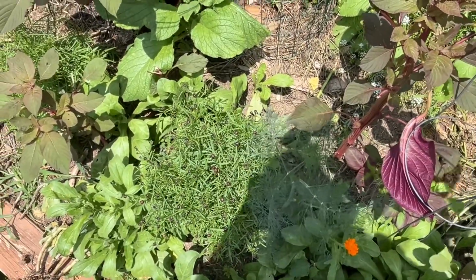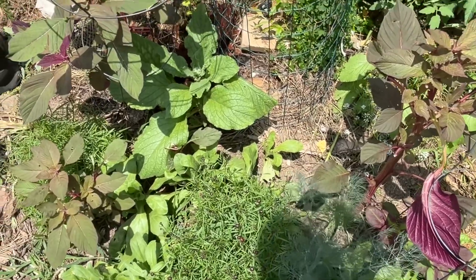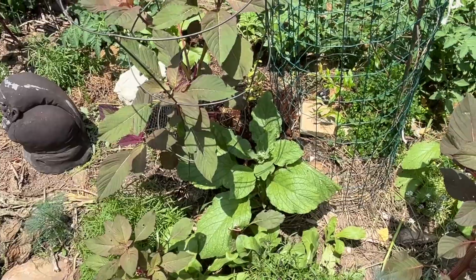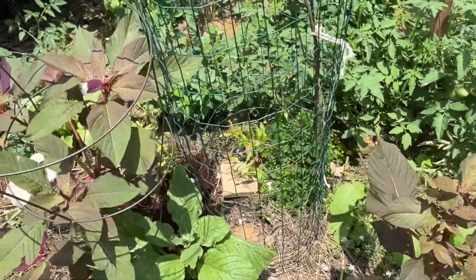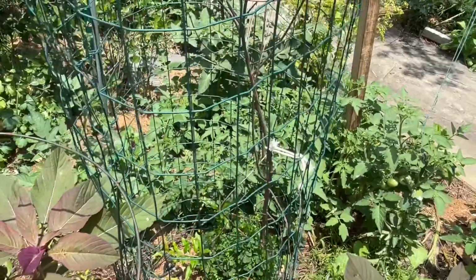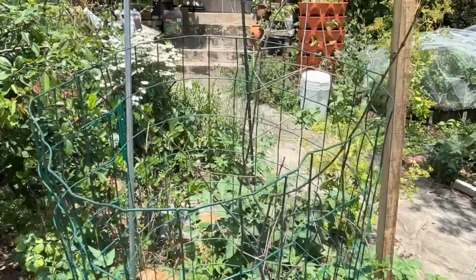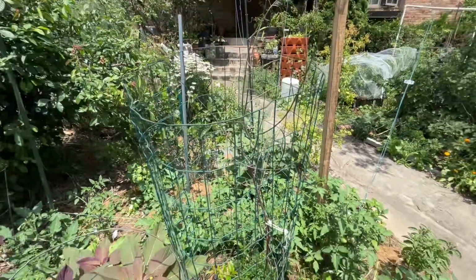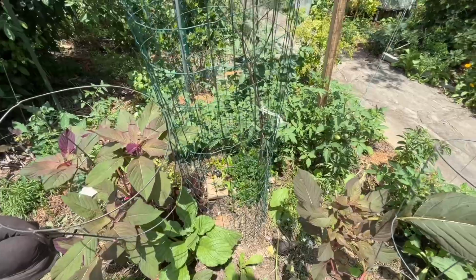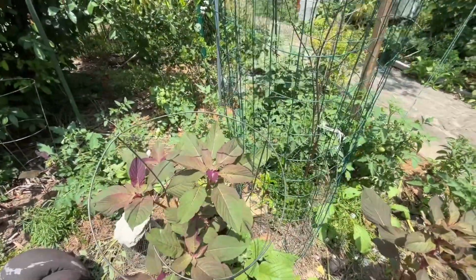This isn't blooming quite yet. This is the new Coreopsis I just got in, or I started this year. It's supposed to be a burgundy. So we'll see how that goes. The deer ate the pomegranate tree, which is why I have a cage here, because they were just going after anything through here.